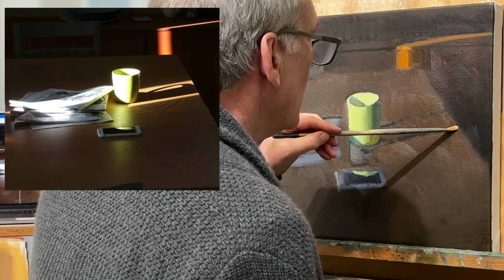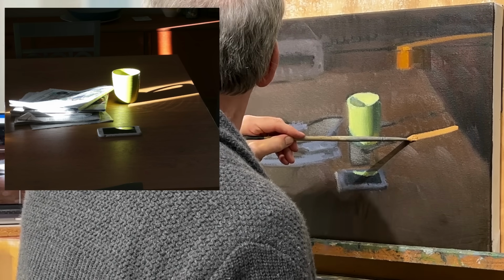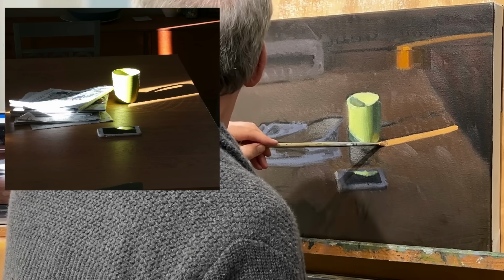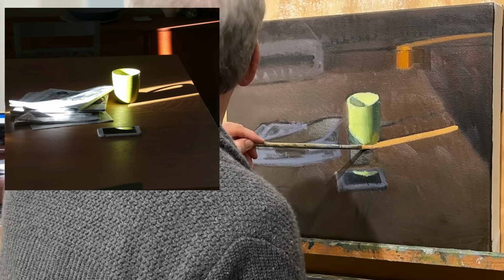And then look at the way this feels like light. Whoa, yes, that looks like it's hit, because it's warm and how light it is against the shadow shapes. It really comes across as sunlight, doesn't it? I mean, whoa, that's really strong.